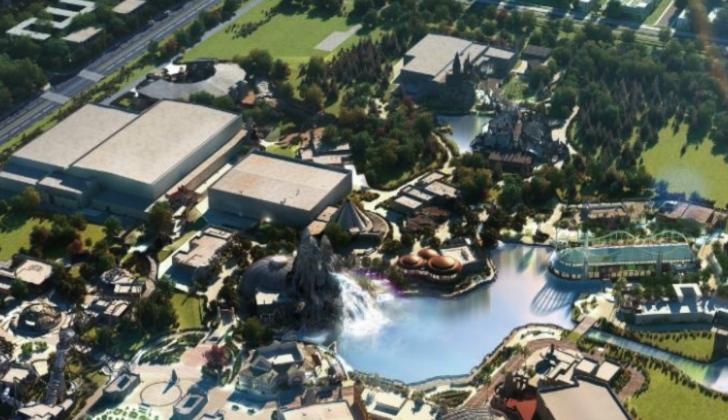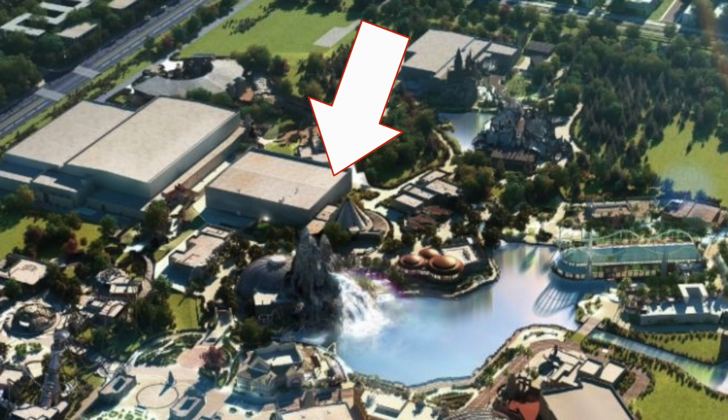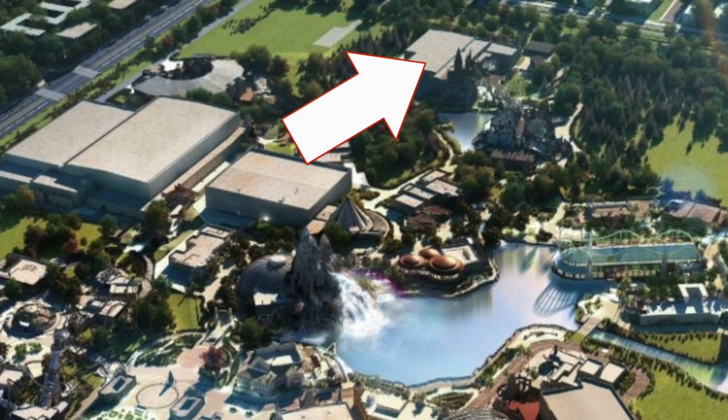We can see that there's the pyramid-like structure directly connected to this large show building behind it. And this looks roughly around the same footprint as the Forbidden Journey building at the back there, to give you a scale of the ride.